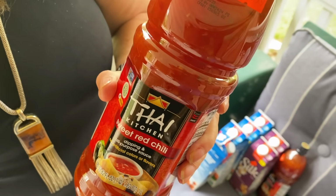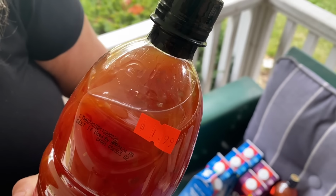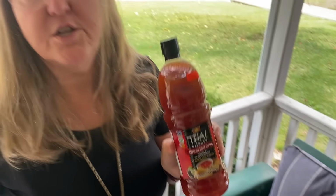We did another bulk haul at the same store about three and a half months ago. I was able to get this exact same sauce. This is sweet red chili sauce, and I'd never tried it before. A lot of you told me in the comments on that bulk haul video that this stuff is really good. You told the truth. This stuff is so good. So I was really hoping that they would have some more of these left when we went, and they did. They had 3. I bought 2 of the 3 that they had on the shelf.